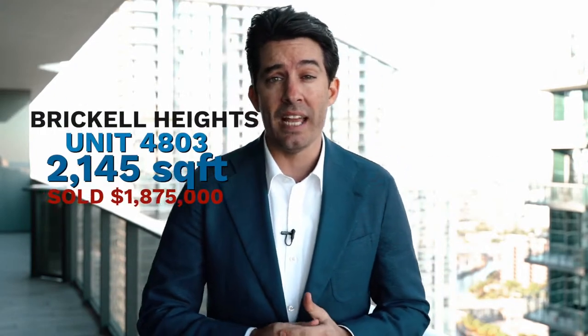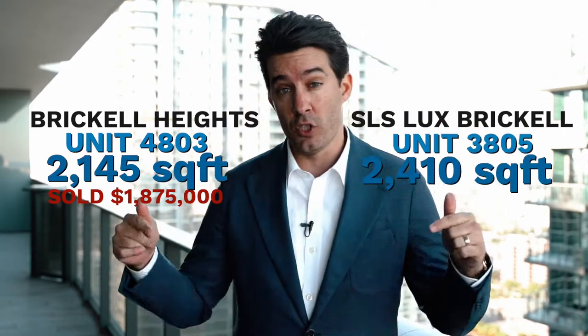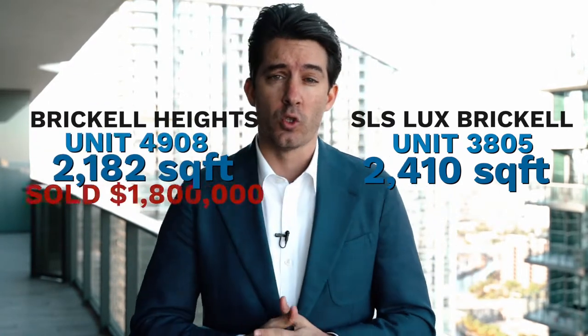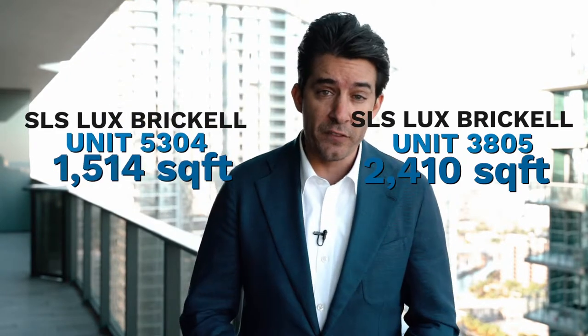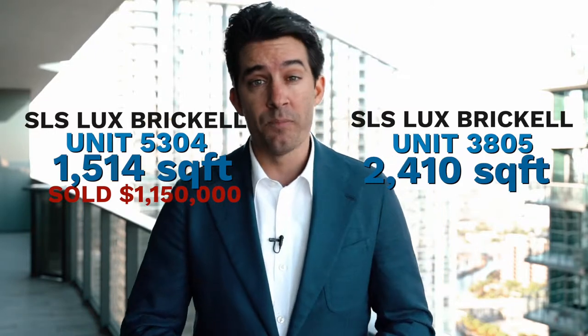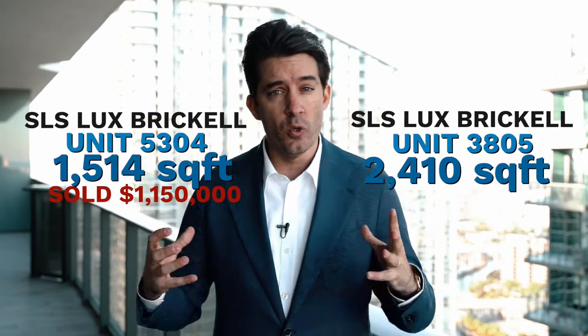So to give you some ideas, Brickell Heights is situated right next door to this building. Brickell Heights, unit 4803, sold for $1,875,000. That was $874 a square foot. This unit is asking $809 a square foot. Unit 4908 also sold at Brickell Heights for $1,800,000. That was $824 a square foot. And in this building, unit 5304 at the SLS Lux was only 1,514 square feet, and that unit sold for $759 a square foot. So really, this is a unique unit.